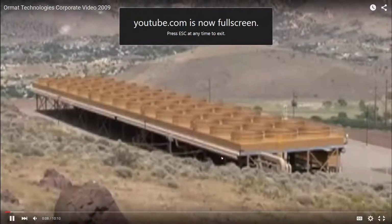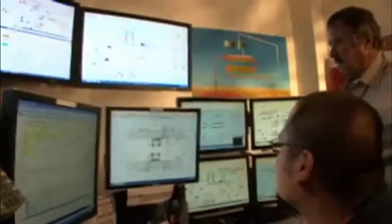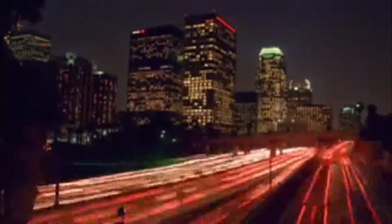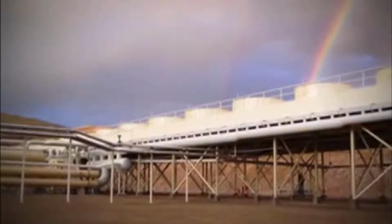For more than 40 years, Ormat has been a world leader in developing and operating commercial, environmentally sound electrical power utilizing locally available energy resources. As the world seeks alternative, sustainable energy, Ormat continues to respond with innovative solutions that are smart, affordable, and tailored to meet the needs of each unique project.